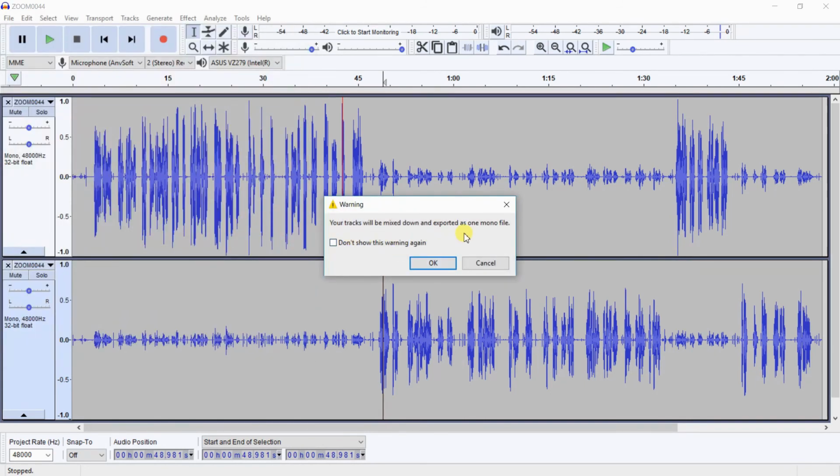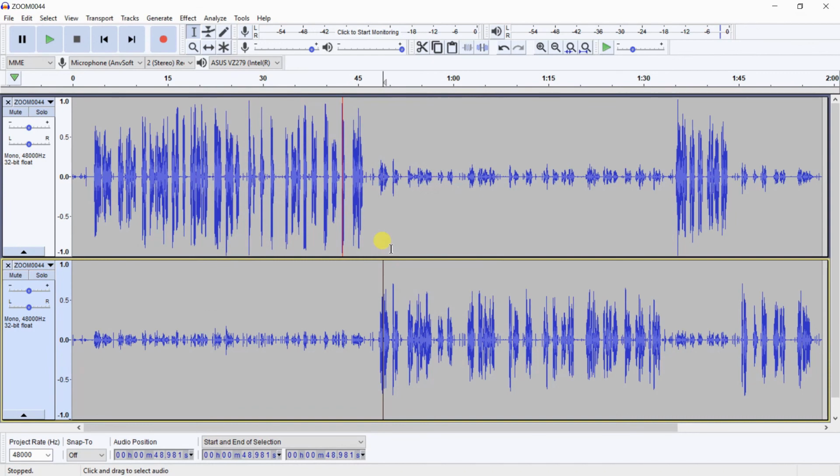It says your tracks will be mixed down and exported as one mono file, which is actually what we want. This is being exported to a mono file because earlier, prior to editing this audio, we chose split stereo to mono. If we had chosen split stereo track prior to editing this audio, then at this point, the file would be exported to a stereo file, not a mono file, and you would not see this message stating, your tracks will be mixed down and exported as one mono file. So, let's click OK. Our audio track has been merged into one.